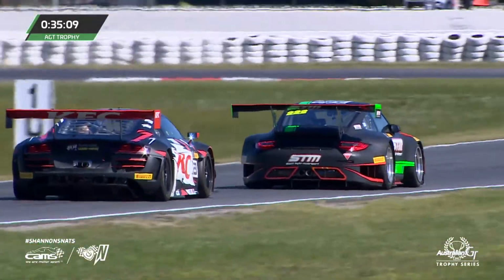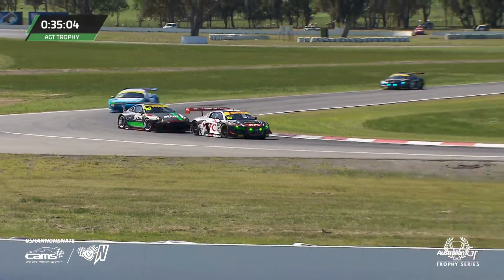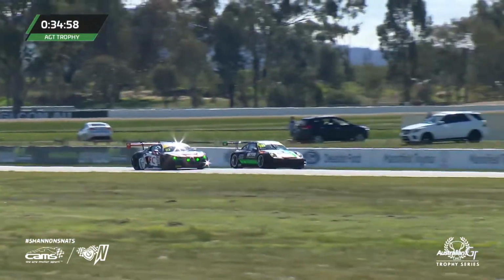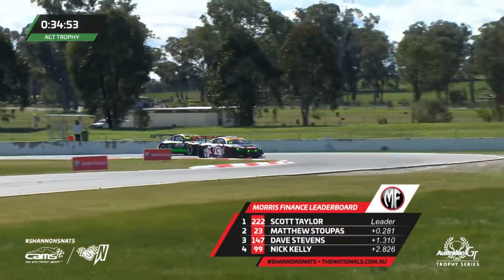They really were. Matt Stupas now shaping up for a move on Scott Taylor. Scott sees him coming, leaves the door open. Tries to do the over and under. He's going to be on the outside as they head down towards the penultimate corner. Stupas on the inside should by rights hold on to that spot. So good on the brakes though.